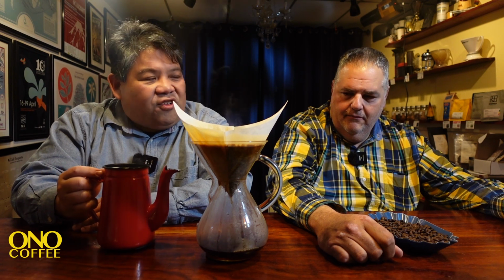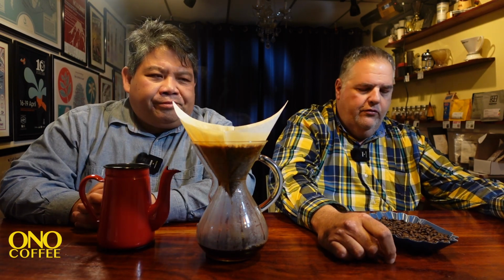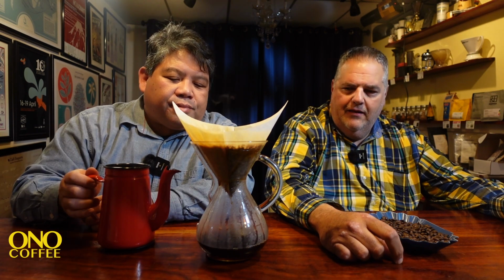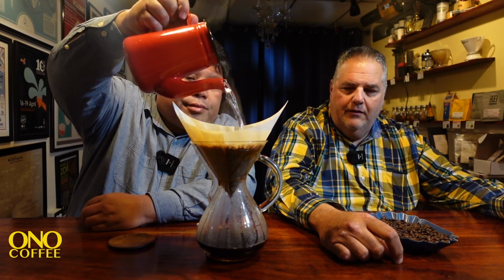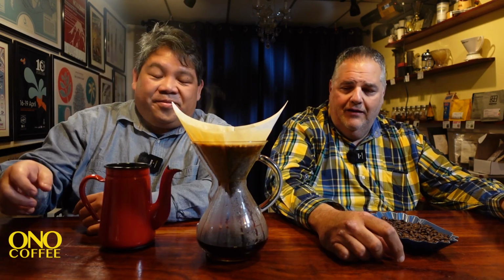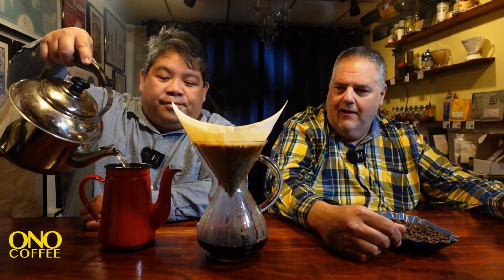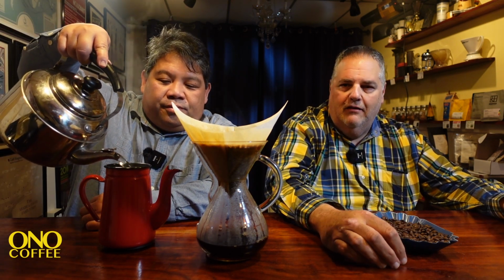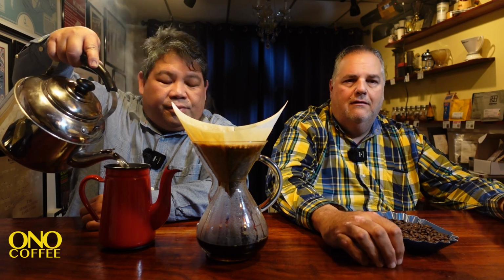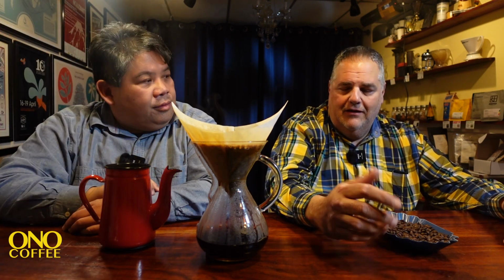Well, one of the things that Geisha is known for is having a very tea-like character. Not from just chewing on the bean, but I got the tea-like character when I did the Rusty's Hurricane Washed coffee. I was surprised, because normally I'm brewing things a little bit fuller, and it was very tea-like, but with amazing complexity and flavor. We did that Nicaraguan pairing, and I was like, man, this is amazing.